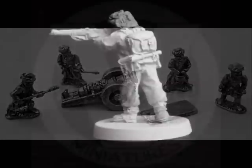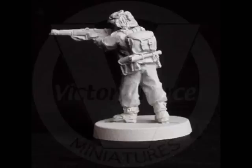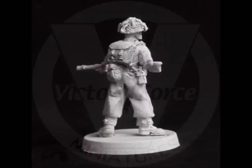At number 9, we have a slightly strange release from Victory Force Miniatures. These are actually some resculpted 28mm British infantry. What they've done is that they've taken their current range of British infantry and simply added new backpacks and new webbing gear, which gives added variation to the range. Good clean sculpts again from Victory Force, and if you haven't got any of their British infantry, these might be worth checking out.